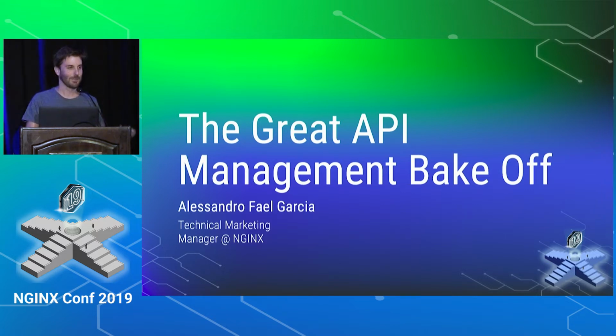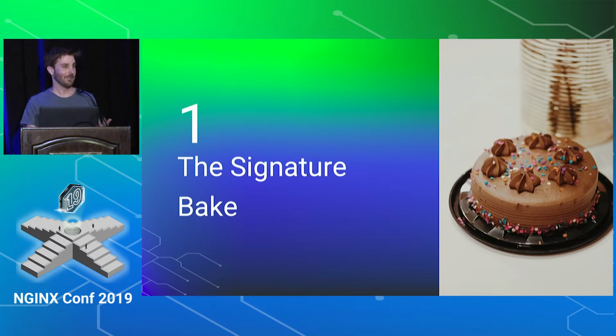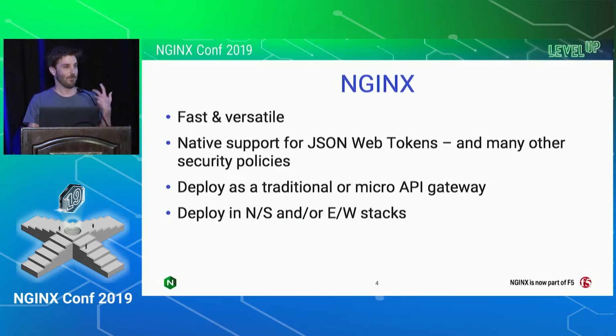So the first step in the Great British Baking Show, of course, is the signature bake. In this case, the signature bake is NGINX. NGINX is a very good API gateway tool. It's fast and versatile. It has native support for JSON Web Tokens, and many other security policies too. You can deploy it as a traditional or micro API gateway. You can deploy it in north-south and east-west stacks. It has a very low footprint.